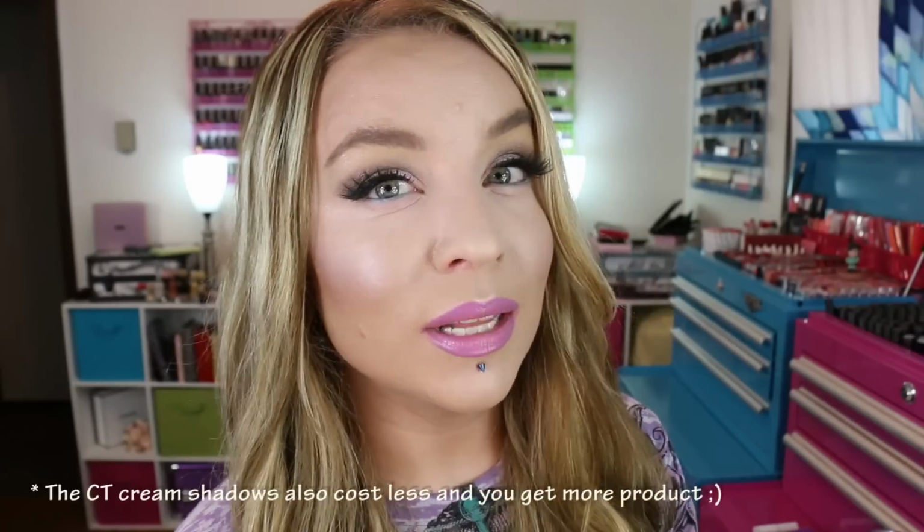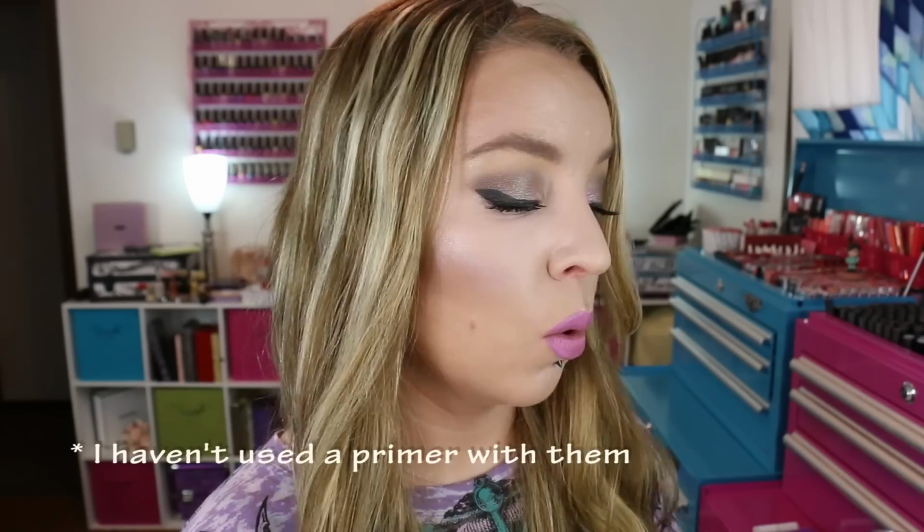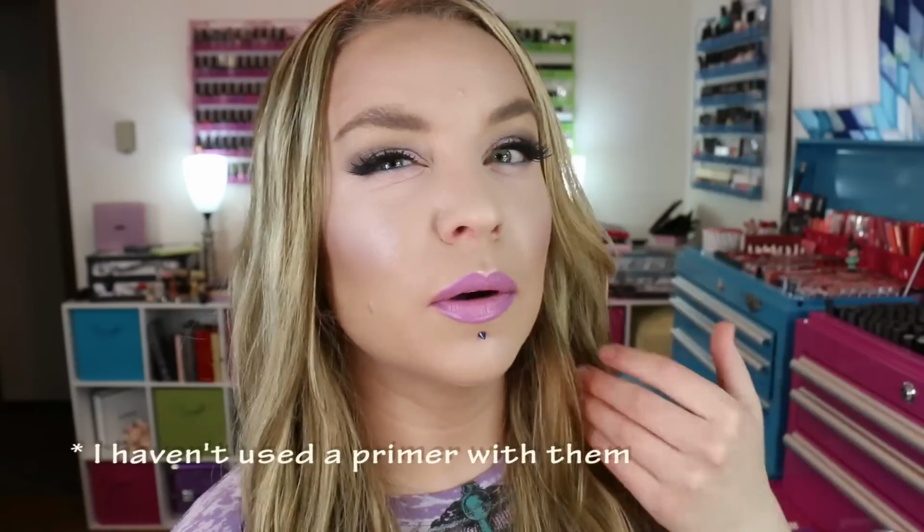If you have really oily lids without a primer, or even if maybe with a primer, I'm not sure how well you'll like these. I think they might crease on you, but for me, I just had slight creasing probably like 6, 7, probably 8 hours later. They didn't crease on me that bad. So let's get into it. And I posted a couple pictures on my Instagram wearing these as well if you're interested, but I love them.